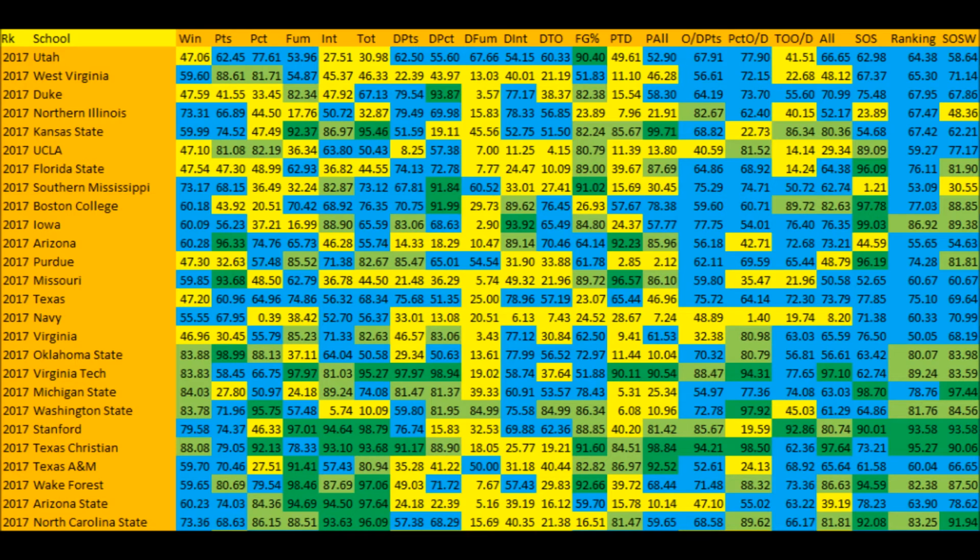Then, of course, we get to Navy versus Virginia. Navy's favored in this game, 48.89 to 32.38. So I definitely expect a Navy victory here just because of their offense compared to Virginia.